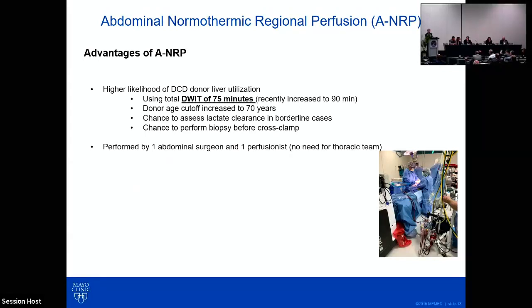What are some of the advantages of abdominal NRP in our opinion? We're currently using a total DWET time of 75 minutes, which is a pretty big extension from what we've done before. I think this increases your likelihood of not having no-gos. Oftentimes the patient will just expire at 35 minutes, 40 minutes, whatever your cutoff is. We recently increased this to 90 minutes, although we haven't done one at 90 minutes yet. We increased our donor age cutoff to 70 for DCDs.